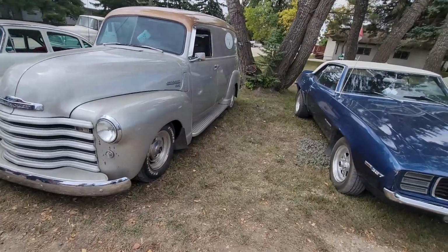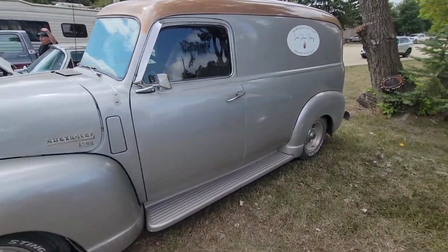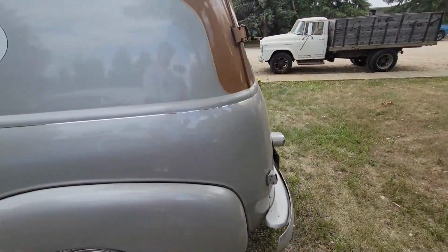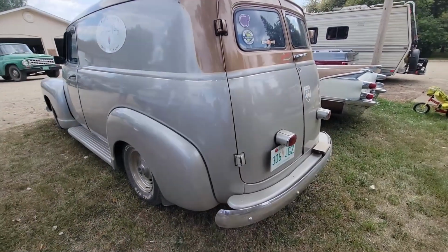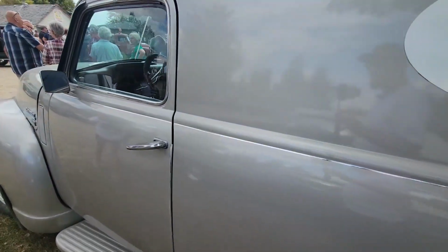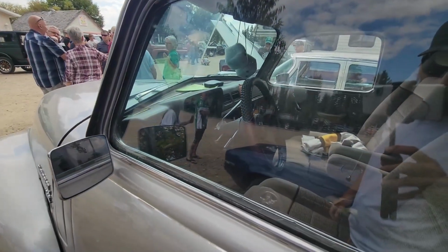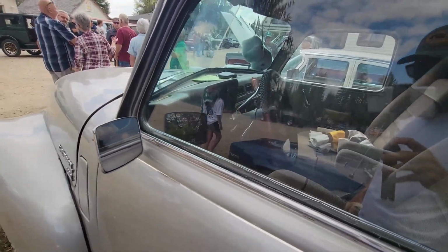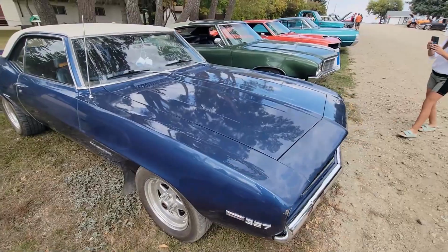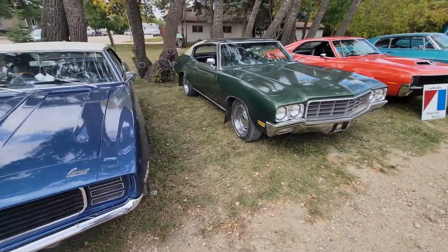This is nice. It's like an old Suburban. Yeah, this is nice too. This is nice. Oh, look at that. It's got like a new Vandash in it. It's pretty neat. Inside it, got a Rally Sport Camaro. Buick.